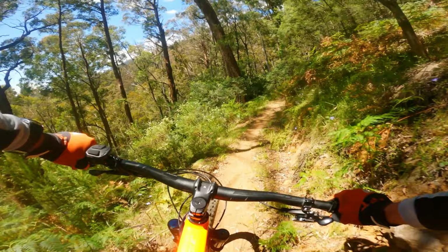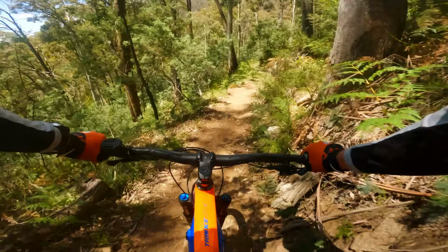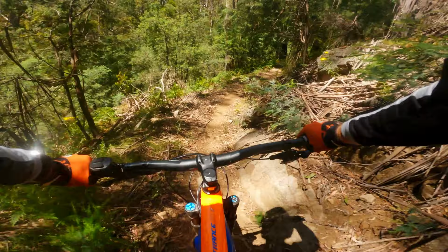Then we get to this next section here where there seems to be an amazing amount of grip. It's probably what you call hero dirt, and it's just incredible. And then you get to the final section where it's pretty dry and dusty again, and then you suddenly find yourself washing out slightly.